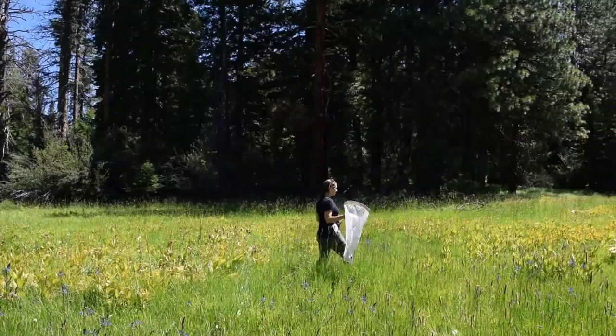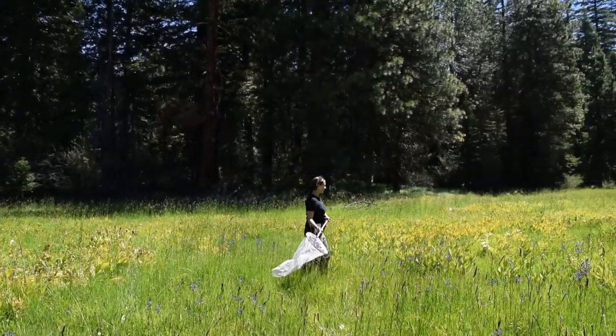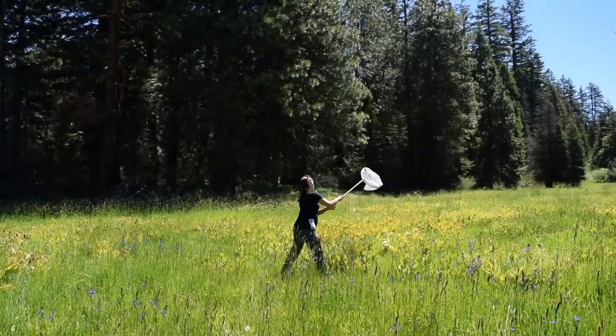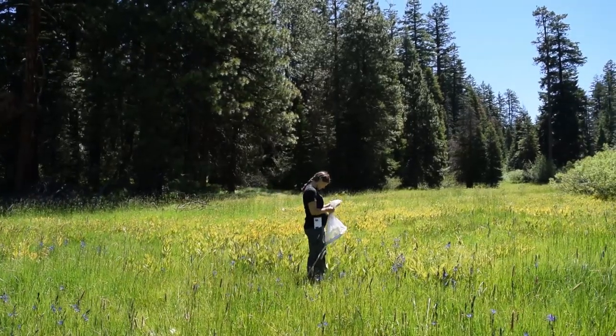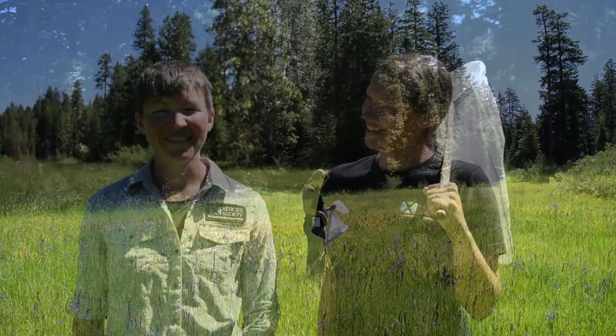And we're out here today in a really beautiful meadow in Southern Oregon. We'll be doing some butterfly surveys. Yeah, and today we'll be catching a bunch of different species and looking at different habitats that they're found in. And we'll also be talking about their importance and some things that you can do to help. So let's go. Yeah, join us.